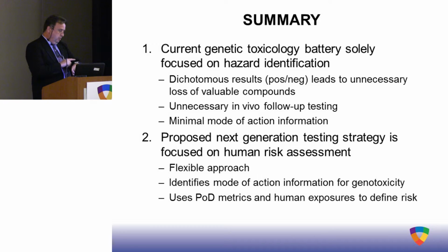So, in summary, the current GeneTox battery is solely focused on hazard identification. The dichotomous results lead to unnecessary loss of valuable compounds, because again, if you're just putting them into plus minus and you throw away anything that produces any response, and again, GeneTox assays are tested up to 1 millimolar. Not a good thing. So you lose a lot of good compounds, and it leads to a lot of unnecessary in vivo follow-up testing. And again, most of the time we have very minimal mode of action information.